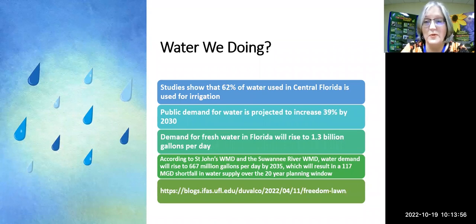Now, since I work for Hernando County Utilities for the Water Department, I want to bring out some of these statistics. I got these at the bottom rectangle there. You can see it came from Duval County. It's a master gardener who posted this in a blog, but Duval County Extension posted these numbers, and I can fairly much agree that they are not off target.